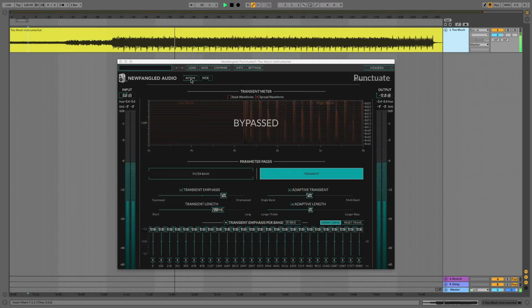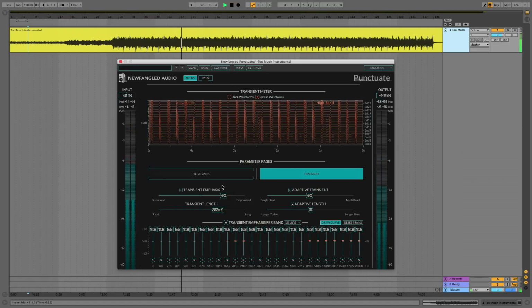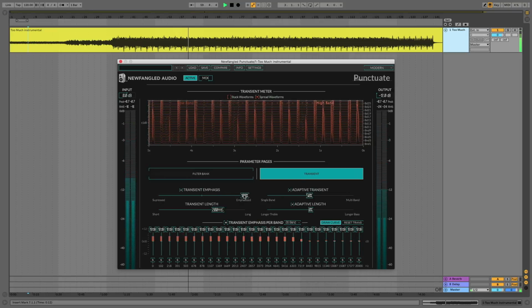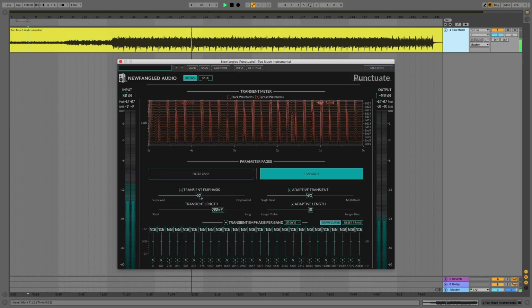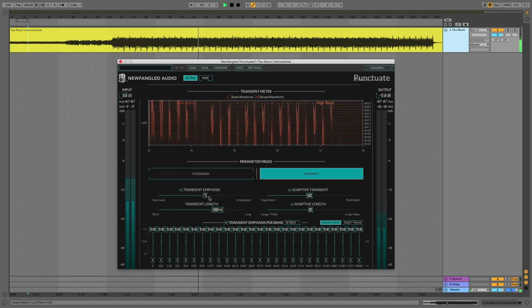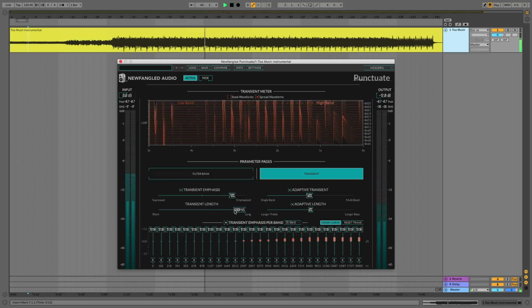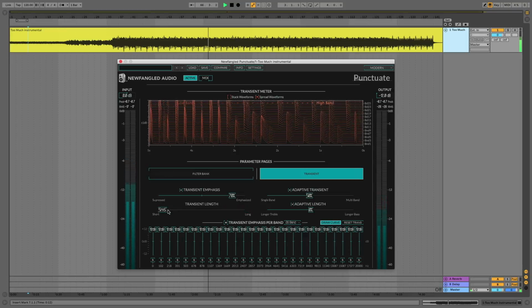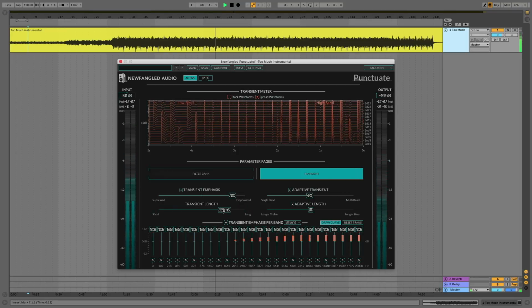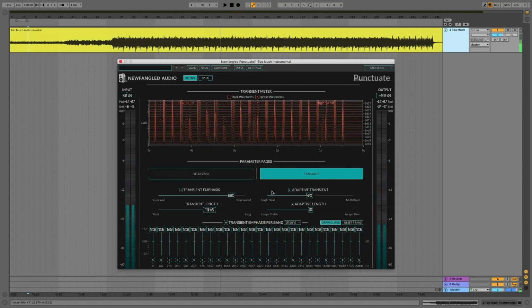Bypassed. There we go. Crispy. You can control the transient emphasis with this fader here. And we can even suppress those transients, which may come in handy one day, who knows. We can control the transient length. And where things get interesting is with the adaptive transient.